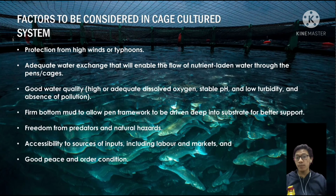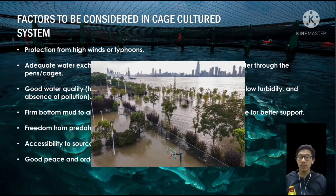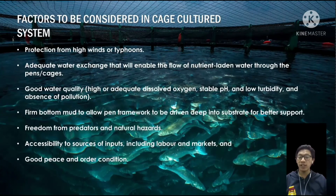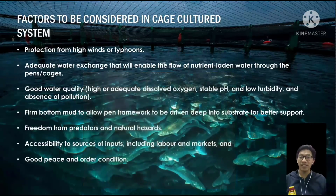In order to establish a successful cage culture system, there are some factors that need to be considered. The first factor is protection from high winds or typhoons. We need to identify a perfect spot that is protected from any extreme weather or disasters such as high winds or typhoons. The second is to find an adequate water exchange that will enable the flow of nutrient-laden water through the cages.